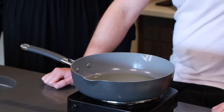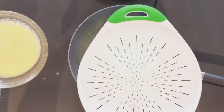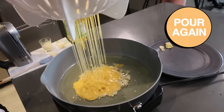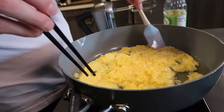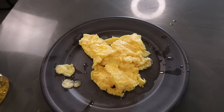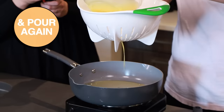Yeah. So after what seems like an eternity of waiting for this canola oil to get hot enough for us to do this, I think we're ready to re-pour. Oh! Is it frying? No. What do you think? It's kind of horrifying. It's horrifying. The splatter? Oh no. All right, so that's not it either. Let's try it again. All right, and pour.